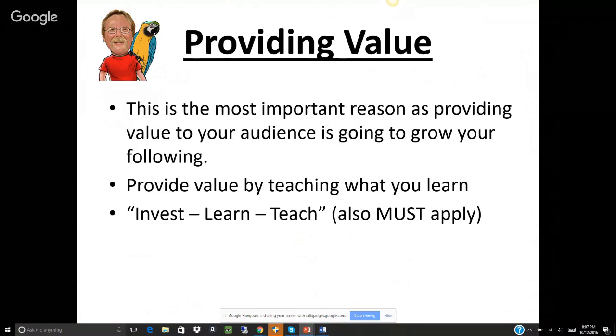Now, we're not looking here to provide information to top-tier marketers. We're looking to provide value to people that are one step behind us. That's all we need to be. We need to be one step in front of the people that we're trying to lead.